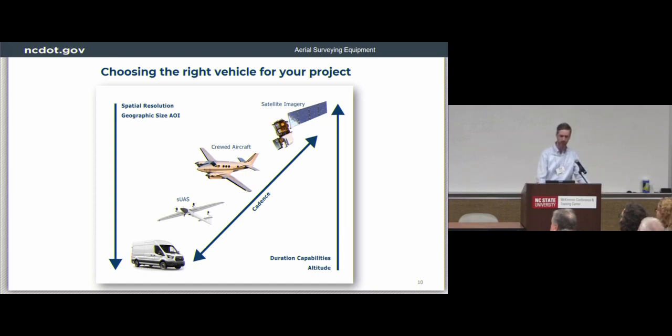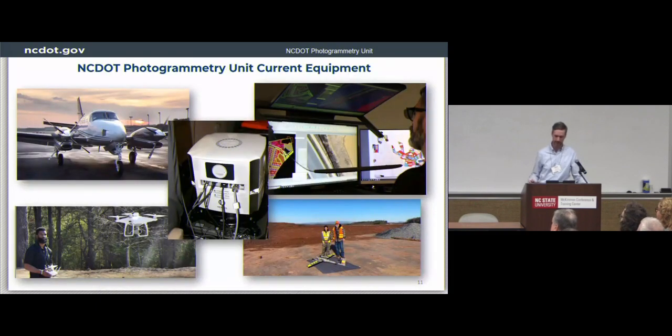I got a cool little graphic I saw a few years ago that we recreated to display that. As Jason talked about earlier about our current equipment, we partner with not only Division of Aviation, but Location and Surveys. We could not do what we do without those two units and divisions.